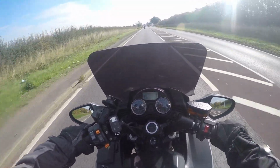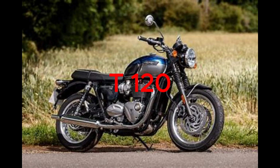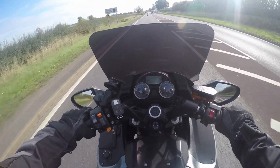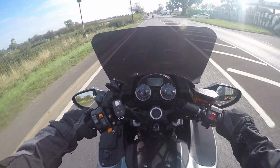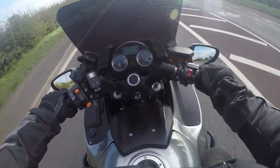Now let's go back to more of a retro side. I also quite like the Triumph Bonneville T120. I also like the Bobber, but the single seat means you can't nip out for a short ride with a pillion. The T120 has just that bit more oomph, being the larger engine. It's 79 brake horsepower and 236 kilo.